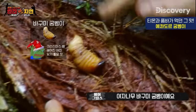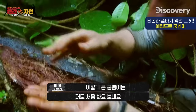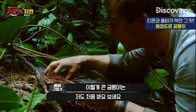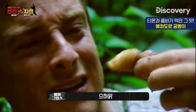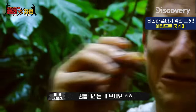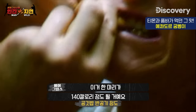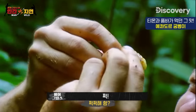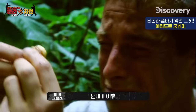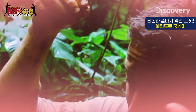These are palm weevil grubs. Wow, I'll tell you what, these are the biggest grubs I've ever seen. Look. You can actually eat them whole. Look at it wriggling around. It'll be worth every one of its 140 calories. Holy smoke. That is... Grub.